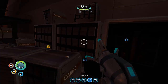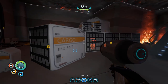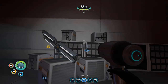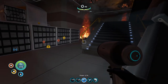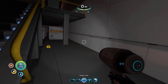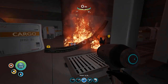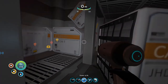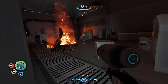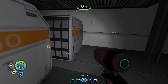Another engine fragment. Yes, yes, yes. Maybe there's another one in here. That's two. One more to go. We got our Cyclops engine. I'm excited. I'm excited now. Even though we're coming back, we're definitely coming back because there's a ton of stuff in here that I want to collect for sure. And I might miss something.